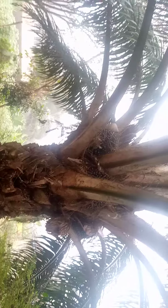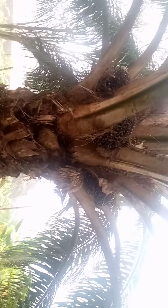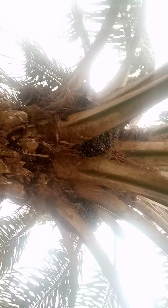Take a look at this one in my site here. Please, friends, let's see it. You can see the bunches of the fruits on it. This one is about 9 or 8 here now. See it now. Can you see it? Don't mind the cloud here now. It's getting thicker, but you can manage to see it. I'm trying to make sure that you see the palm fruits on it.